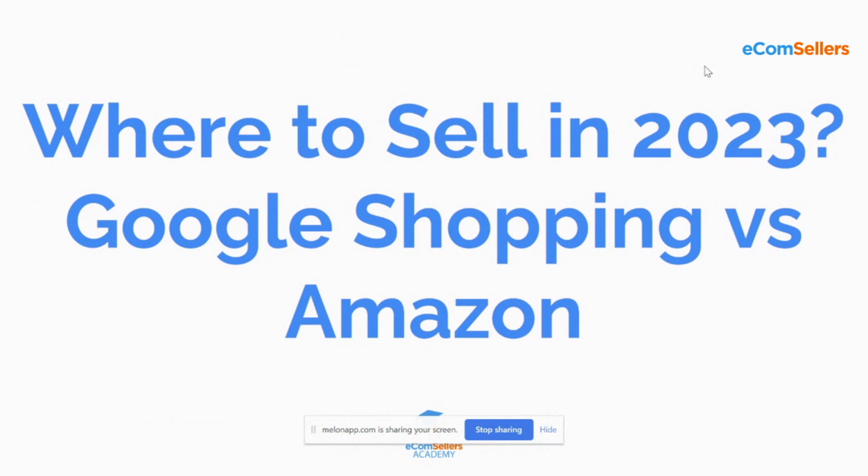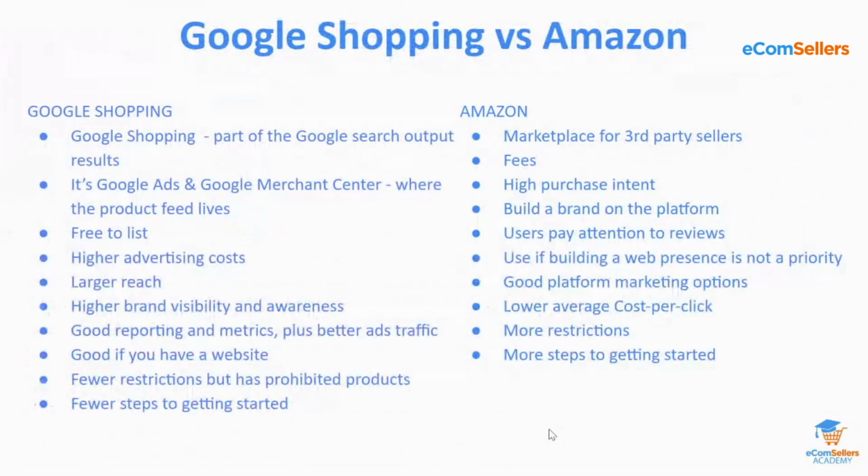Today's topic is Google Shopping versus Amazon. So we're wrapping up our versus series and trying to figure out where you're going to sell in 2023. Google Shopping is a great platform to sell on if it makes sense for you and your business model. So let's take a look at why you might choose Google Shopping versus why you might choose Amazon. Let's get into Google Shopping versus Amazon.